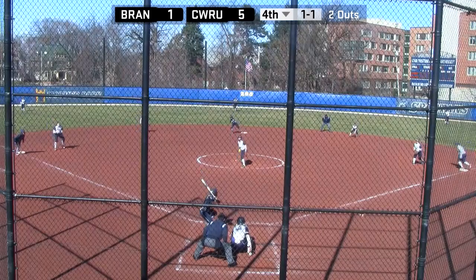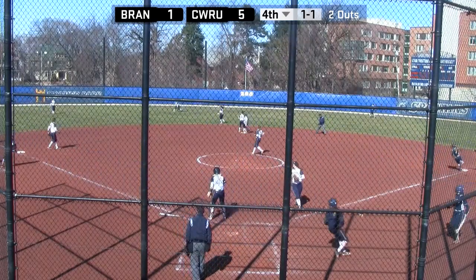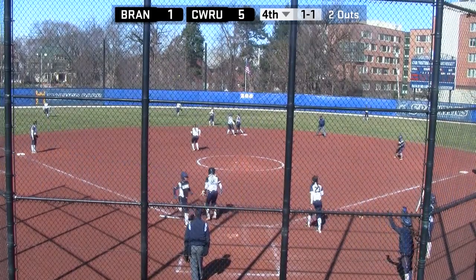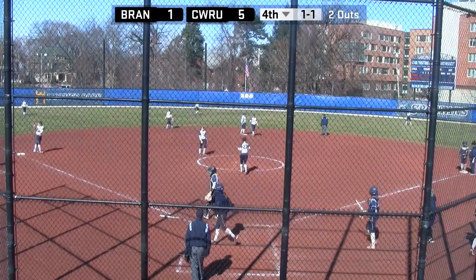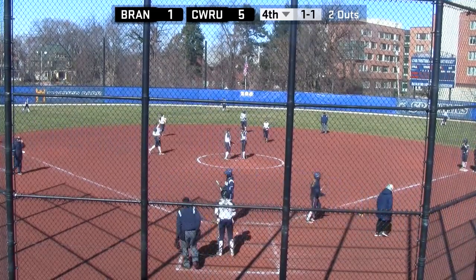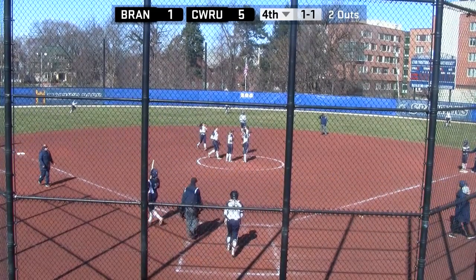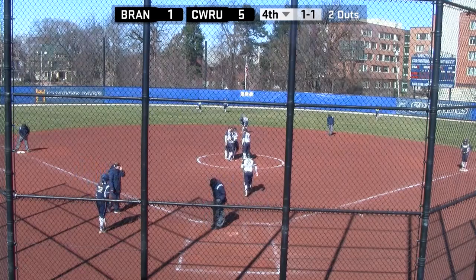So 1-1 count, the pitch. Line drive into center field. That's a base hit. 1 run into score as Weedy comes across. Here comes the second run. His scoring is Waldner as well. It's a 2 RBI single for Doyle, who now has 4 RBIs on the day, and it's 7-1 Case Western Reserve.